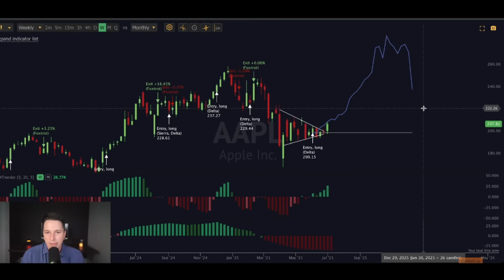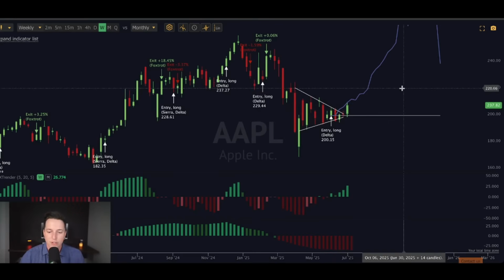Now, what is my plan to stop out of this position? Well, it's very simple. If price action rejects, and if this weekly BX Trender flips red, like we see all the way back here, then I will end up exiting my position for a loss. And that would be probably about a 5.8 to 7% loss on shares, and with my call options, probably a little bit more than that.